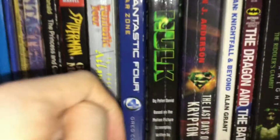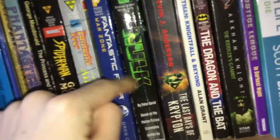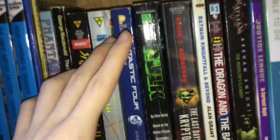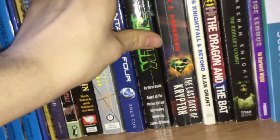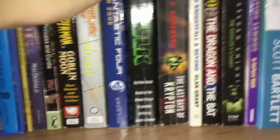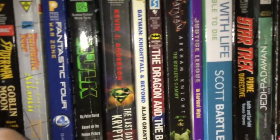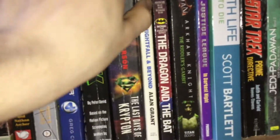Next I have the Incredible Hulk novelization, or I guess Hulk novelization, by Peter David, who actually wrote the Hulk. And apparently this novelization is quite a bit better than the film. So I'm excited to actually read this. I read the first chapter just after I bought it to get a feel for it, and I really like the writing thus far. So this is another one that I've yet to get to, but I have read the first chapter of.